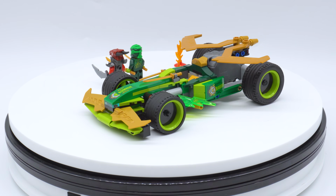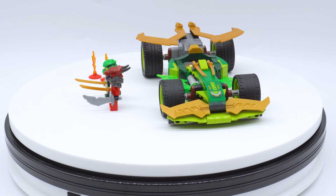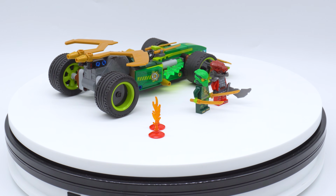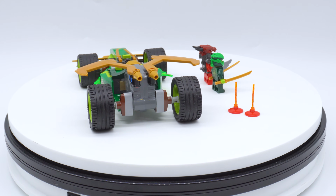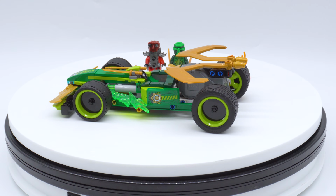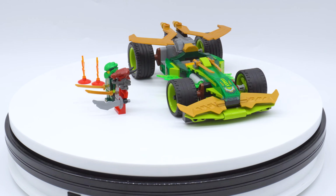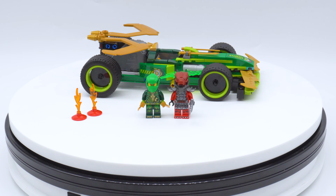Minifigure selection I would have liked maybe a little bit more. This would have been an awesome set to throw Cole or Zane in, because both of them only come in their full ninja suits in one set. So I think a third minifigure here would have helped to drive up the value and just make the entire set a little more interesting. But yeah, all in all, I think it's a fine set, it's just also a very skippable set. Not one I have super strong opinions on one way or the other.